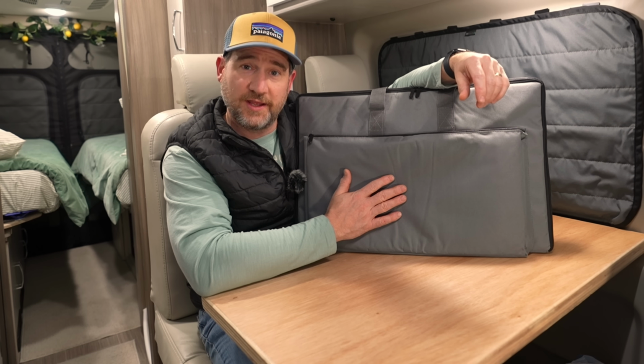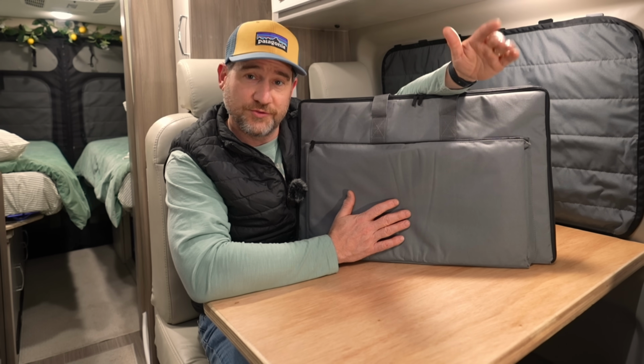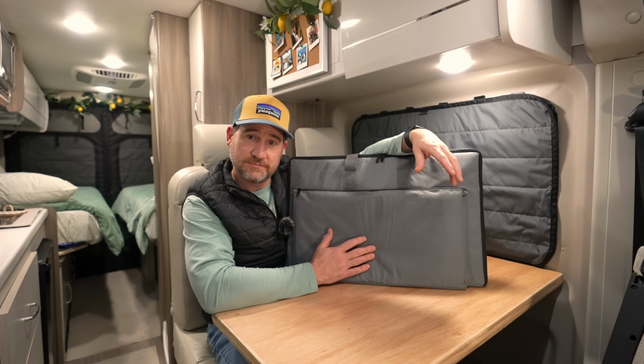But this is not a Starlink branded item. We just found this on Amazon, and it is for the Gen 3 panel. I don't know what else to say. It works out really well, keeps it nice and safe.